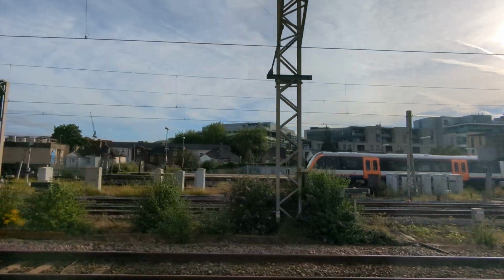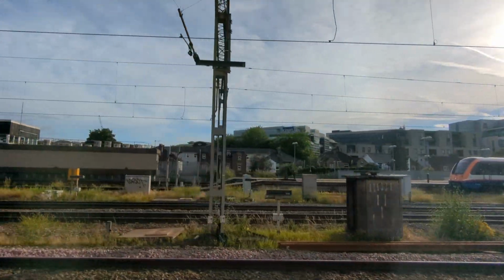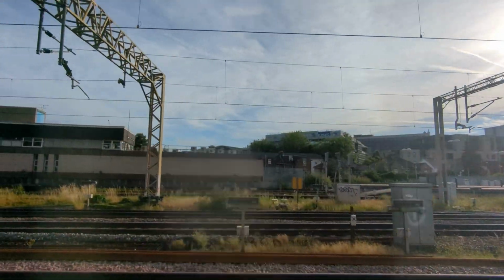And there is 390044 en route from Birmingham New Street to London Euston.